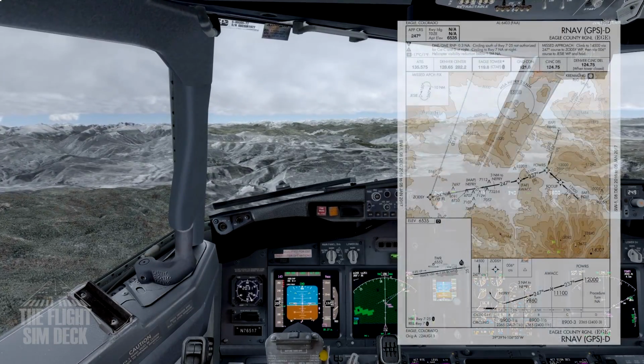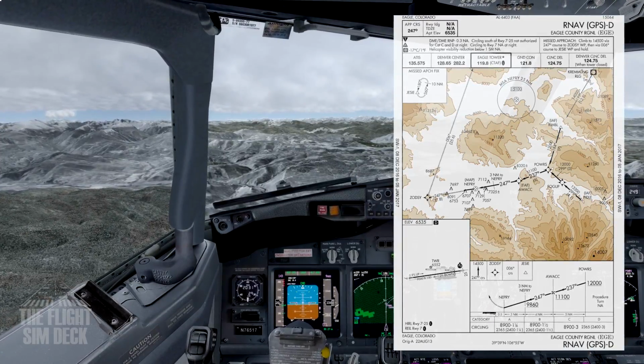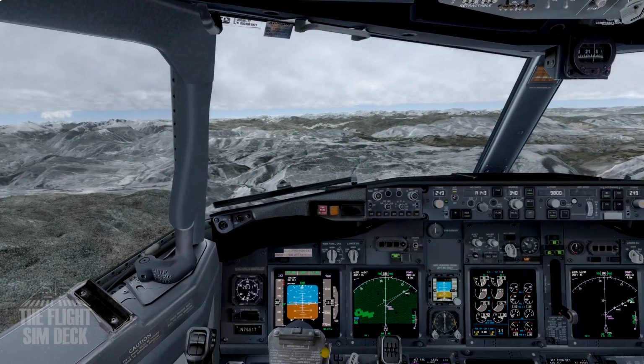This will be the arrival. We're going to do the RNAV approach into the airport. It's very interesting because you go through these mountains. I really like this approach.